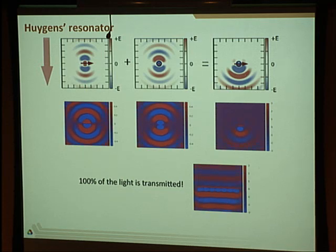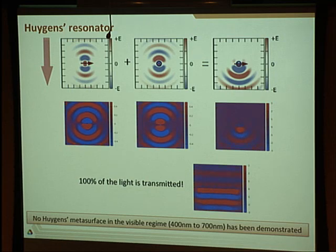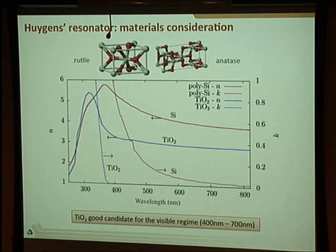This is one. If you have an array, you can have a beautiful situation where 100% of the light is transmitted. Of course, this is a super ideal cartoon, because we are assuming that these two have the same dipolar moment, that the quality factor is the same, that they interact with the light in the same way. But the idea is that these Huygens resonators could be very useful to fabricate these lenses. Because if you can make an array of these, when you illuminate, you will literally lose no light. 100% should go through. And just by playing with the size, you should be able to control the phase of the light going through.